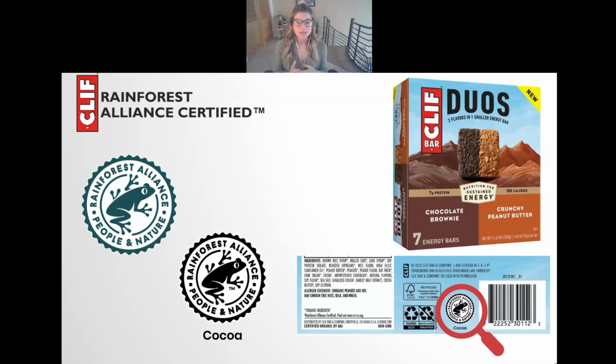Cliff Bar & Company sources ingredients bearing this Rainforest Alliance certification because of its comprehensive social, economic, and environmental commitments, which really closely match our company's 5 aspiration business model. Today, 100% of the cocoa ingredients used in Cliff Bar & Company foods, including the chocolate and brownie and crunchy peanut butter flavor of our new Cliff Bar Duos that you see here, are either Rainforest Alliance certified or organic. So you'll notice with the little magnifying glass on this slide where this particular logo would show up, and you'll notice that this is specific to the cocoa ingredients in this product.